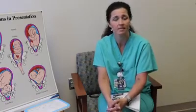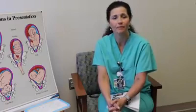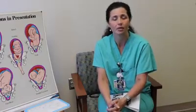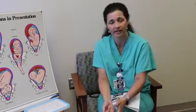We want babies to be nice and good and active. So if you're at home and you're like, I just don't know if I have felt my baby move today, always that's going to be a reportable condition, either to your physician or you come to the emergency room to be evaluated.